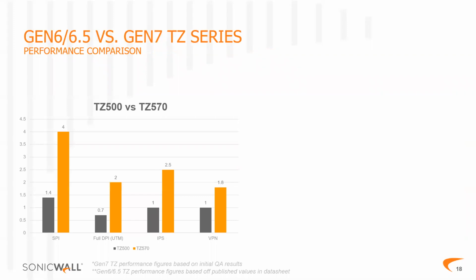So when we look at the performance statistics with security turned on, you are still looking at around about 3 times performance. We're looking at about 2.9 times for the 570 with all your security turned on, moving from 0.7 megabits all the way up to 2 megabits. So there's a big jump there, and we can see those are reflected in the statistics as well.